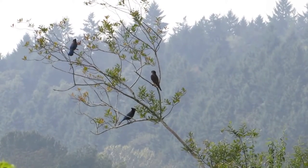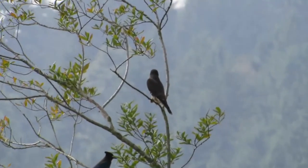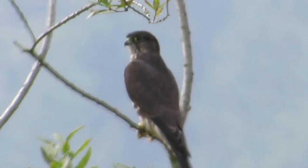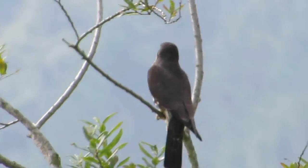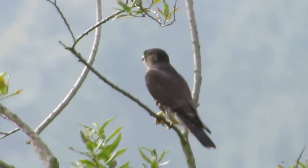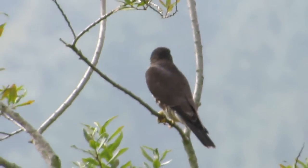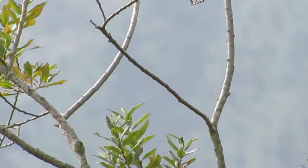I'll come back in on him now a little bit. There we go. There's our buddy. Get his tail in here. Here we go. There he is, enjoying the sunshine. And there he goes. He's off on the next hunt now.